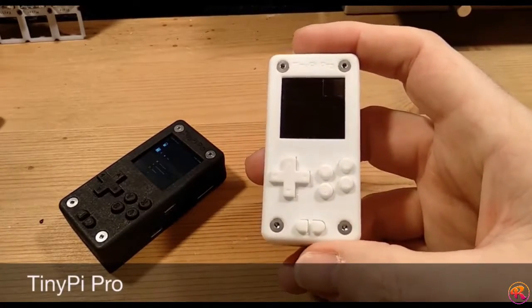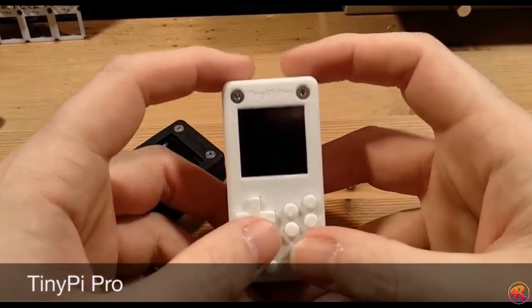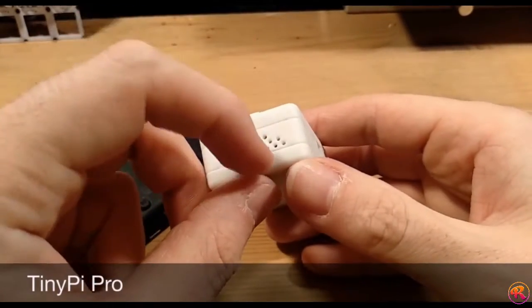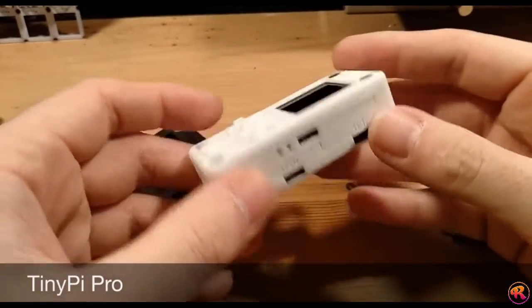You can see as well that we have 4 face buttons, action buttons, as well as a D-pad, and on top we also have an L and R shoulder buttons to play those games that require it. Now it has that crisp screen, it does have sound, it does have the power button on the bottom there, and if you ever look around the device, it is just beautiful.